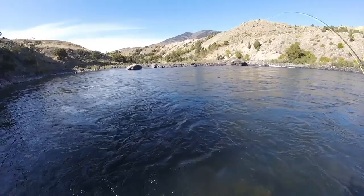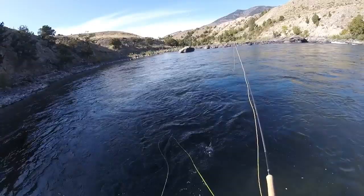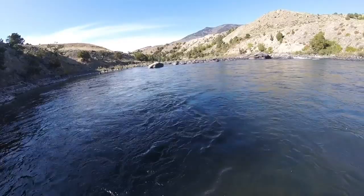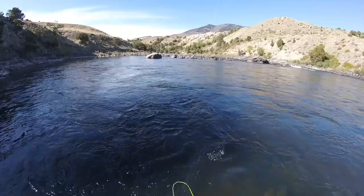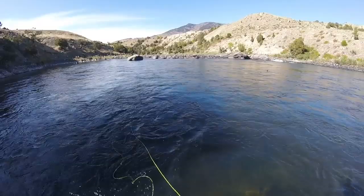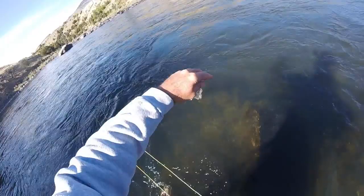Going down, going down. Nope. Right there. There he goes. There he goes. Like cookie cutouts too. They're all like 11, 12 inches. Okay, skinny little guys.